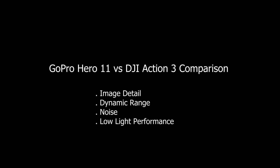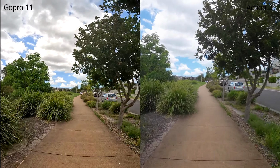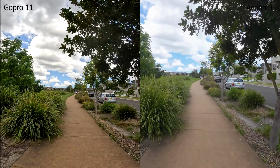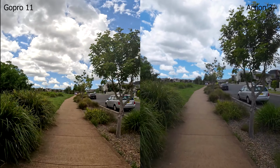Hi there, just a quick comparison video between the GoPro Hero 11 and DJI Action 3. Here I am particularly interested in the image detail, dynamic range, noise and low light performance of the two cameras. So right off the bat you'd see a couple of things.